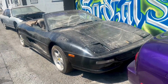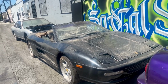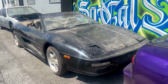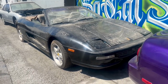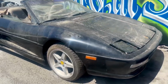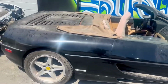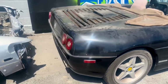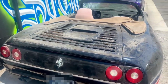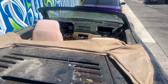Okay, look at what we have here. Definitely very interesting. This is the Ferrari. Well, definitely not a Ferrari, it is a replica. It will be a very, very cool build though, because it looks like they did a really good job. It looks like they did extend the frame, and I just want to see what we have here.